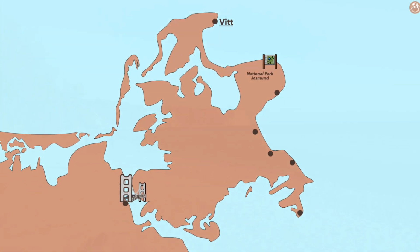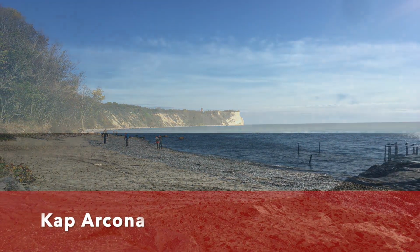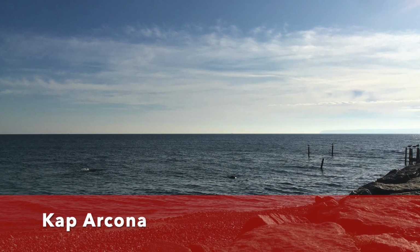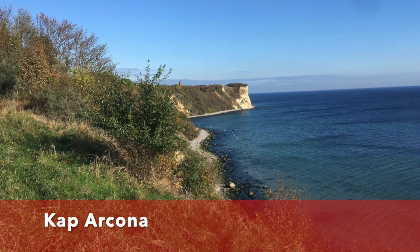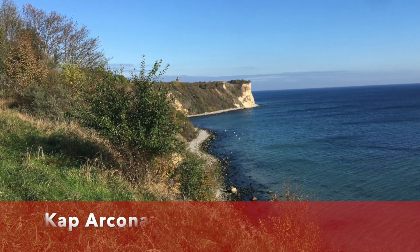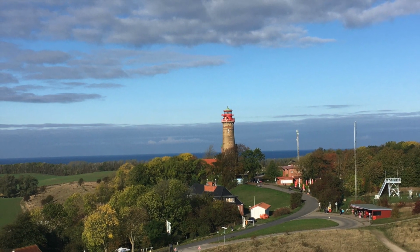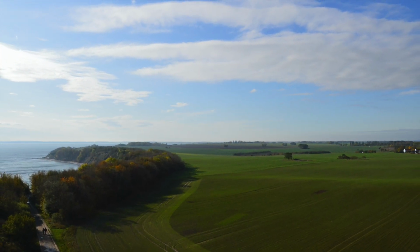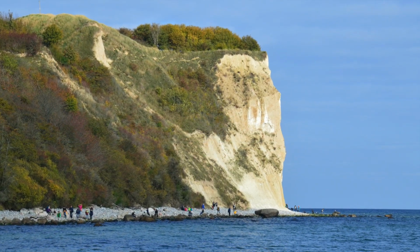The next place that we found extremely beautiful was the fish village Vitt. From there you can hike to Kap Arkona, which is a 45-meter high cape on the island Rügen that is often referred to as the northernmost point of the island. You can find there 2 lighthouses, and this is actually the view from the first one. You can find there several buildings, a restaurant, military bunkers. It was certainly a beautiful hike and a great area to visit.